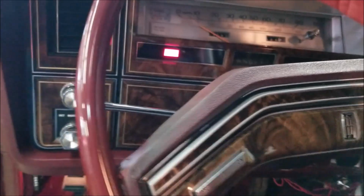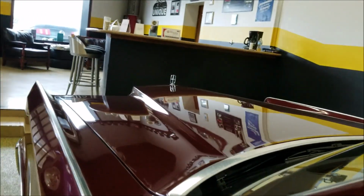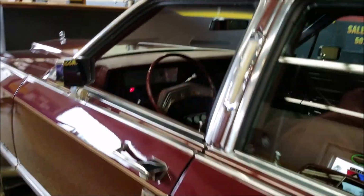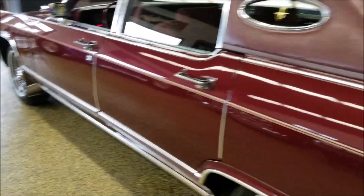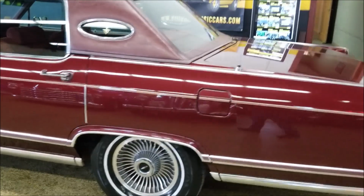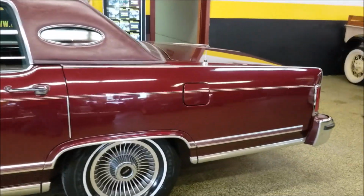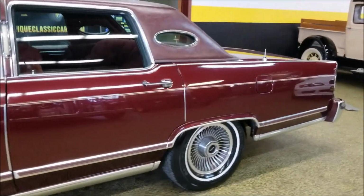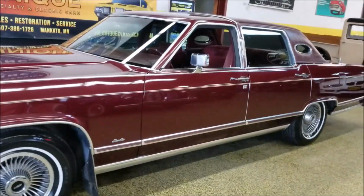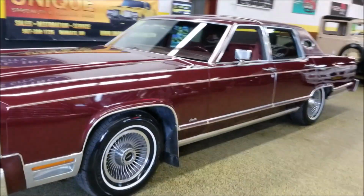Very smooth running car. Slip out here so you can hear the engine run. How nice, and the door closes. No loud, crazy, obnoxious exhaust on this one, not like a lot of the other hot rods you would get. Nope, just a nice, smooth running stock engine.